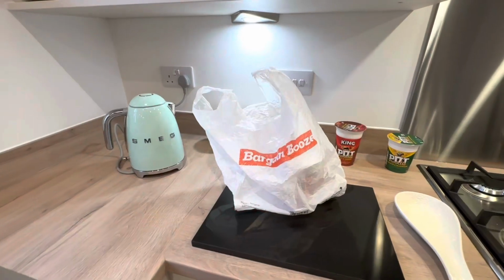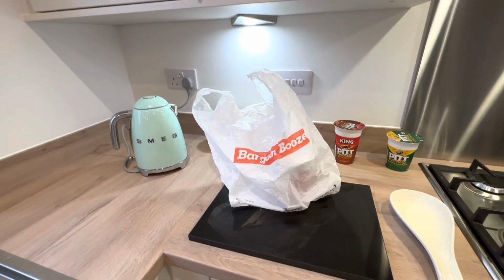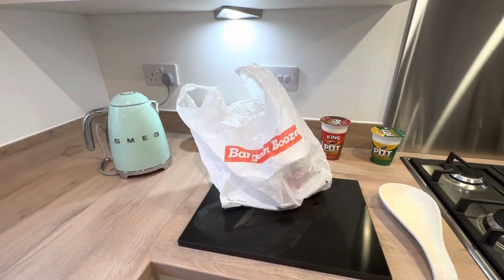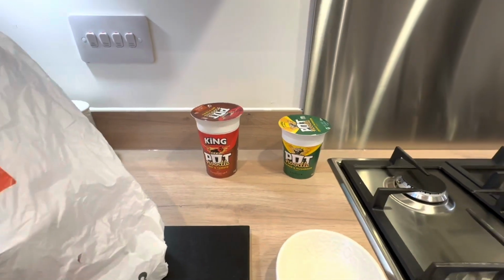And today we have a very special edition. It's unboxing the Pot Noel. Okay, it's not a box, it's a bag. I've told my first lie. I'm sure it'll be the only one. So can it live up to the expectations of these two firm favourites?